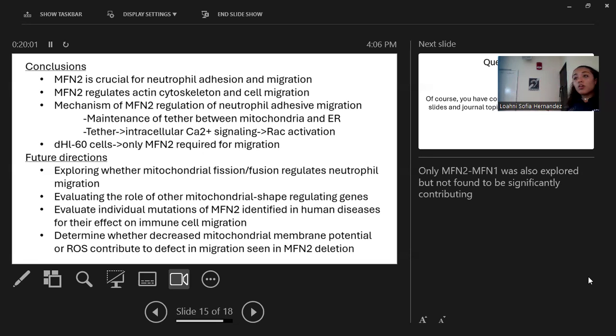And the article, while I did not explicitly mention it, they tried to measure both MFN1 and 2, and they saw in the dHL-60 cells that only MFN2 is required for migration.